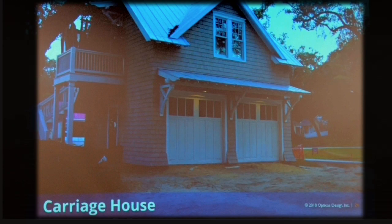Carriage houses, these are called granny flats. The technical term is the accessory dwelling unit.